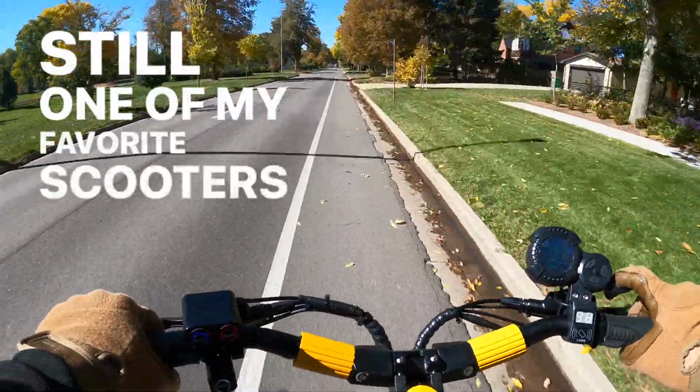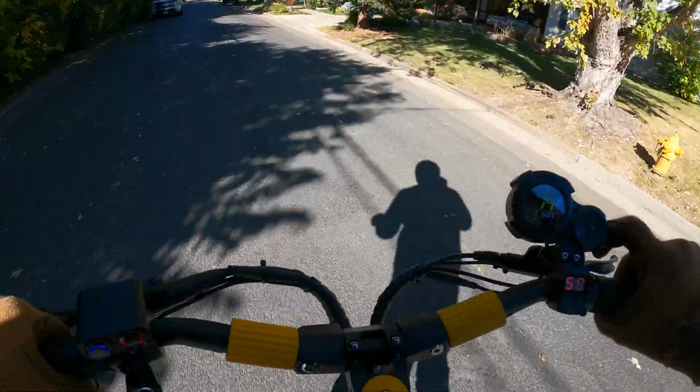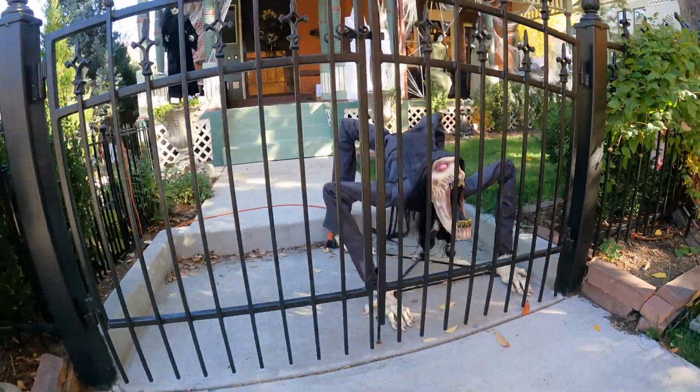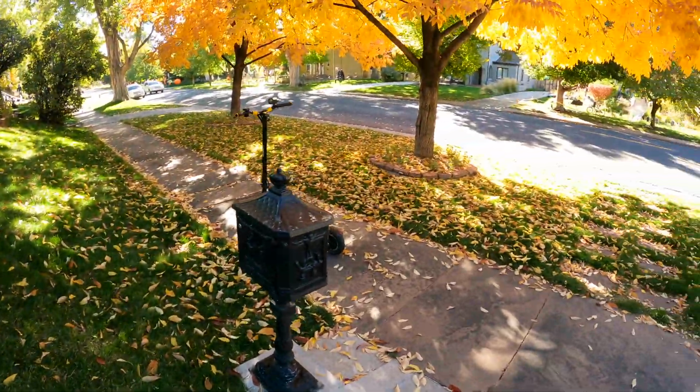Still one of my favorite scooters of 2022. Let's go down Halloween Road here. Look at all these decorations here. Oh, here's one. This thing is really cool. He's motion censored. Yep, these guys do it big time here.